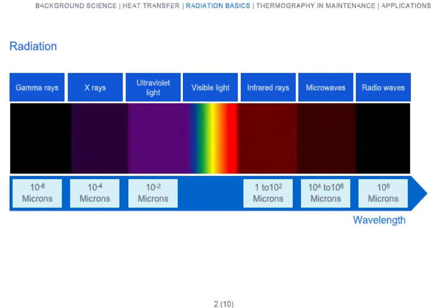Radiation results from electromagnetic energy generated by the movement of charged atomic particles. We're most familiar with the phenomenon in the form of light. Thermal radiation is similar but occurs at a different wavelength, invisible to the human eye. Radiation is characterized in terms of wavelength and frequency and travels at the speed of light.